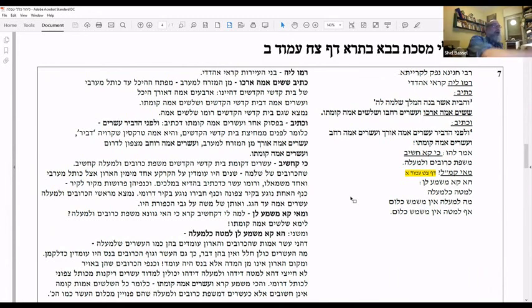In any event, all very interesting. Let's get to some of the details of this in the last half hour, because there are a lot of other things I want to connect this to. Okay, so let's go back now and look at the sugya and try to understand it step by step.